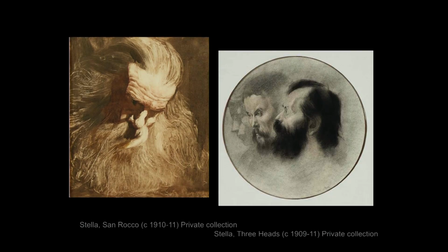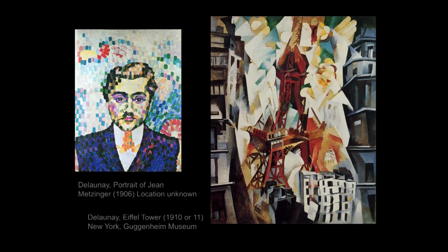In his first year there, he saw three large exhibitions that presented Cubists as well as the next generation, his own generation. Robert Delaunay, here on the screen, stretching pointillism at the left in this portrait of Metzinger, and at the right, kind of exploding the Eiffel Tower. The group included Metzinger, Gleizes, and Léger, artists who were also applying Cubism in new ways, pushing the boundaries of color and form and scale.